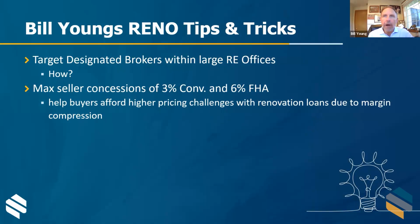So what you're going to find in most cases, except for the exceptionally high credit scores and low LTVs, is you're going to see discount points. And that's the direct reflection of this margin compression. I'm not going to go into a conversation about that, but we've seen this before in the markets, selling renovation loans over the last couple of decades. I've been doing these. And asking for that seller concession up front, obviously there's going to be an offset.